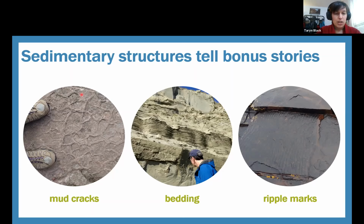So if we see mud cracks like here on the left, that tells us that that was an environment that not only was muddy, but also was able to get wet and then dry out and form cracks like we might see in a mud puddle after it's dried up after a week. If we see ripple marks like we have on the right, then that tells us that we were in some kind of environment where we had water that was flowing, maybe all flowing in one direction, maybe just kind of flowing back and forth, and making those little ripples in the sediment that you might see if you look in the sand at the edge of a lake. And also that those cracks or those ripple marks were able to be preserved.